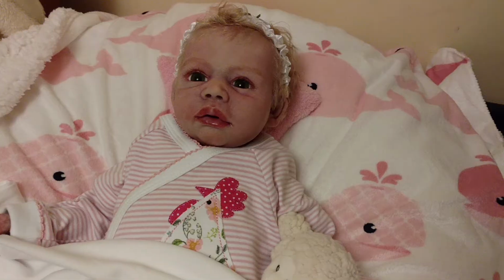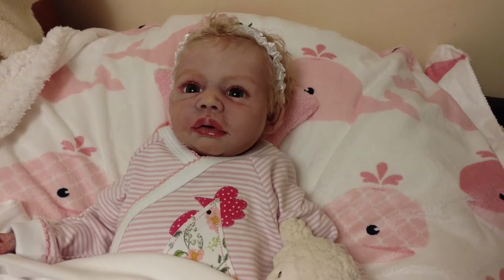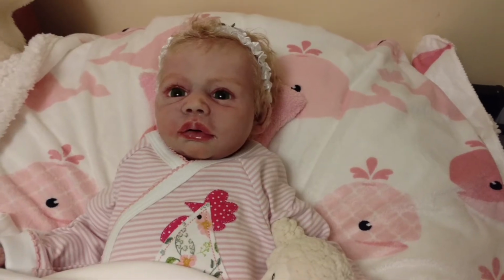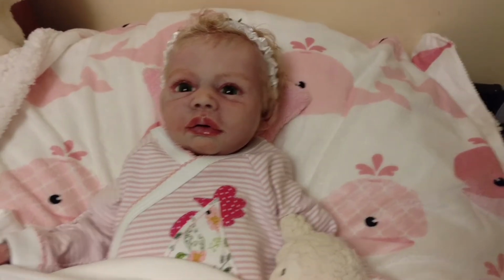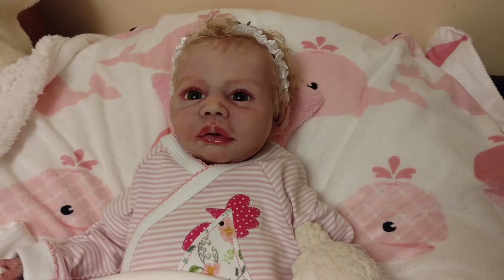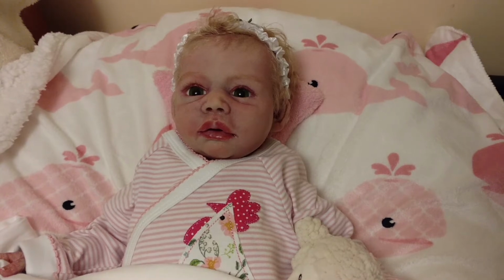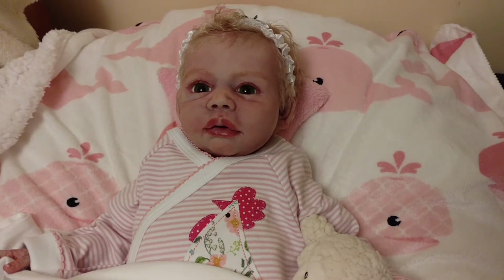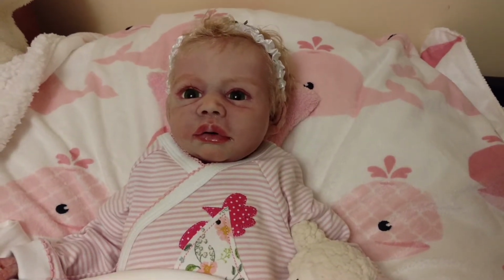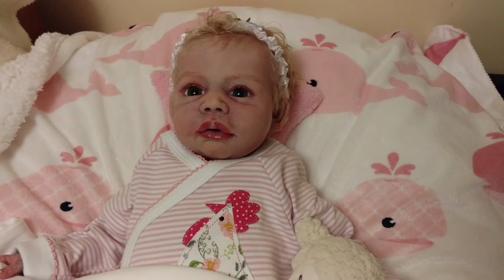So onward. This is a little girl I'm not sure if you've seen yet. She is the Gabby Gale by Claire Taylor. I don't recall if I showed her or not. I want to say I did, but I could be wrong. She was one of the last numbers to be done by Claire, and she is just absolutely beautiful, as I'm sure all of the ones in the edition are. I asked for green eyes in my Gabby Gale, and the blonde hair, kind of similar to the prototype that she made.